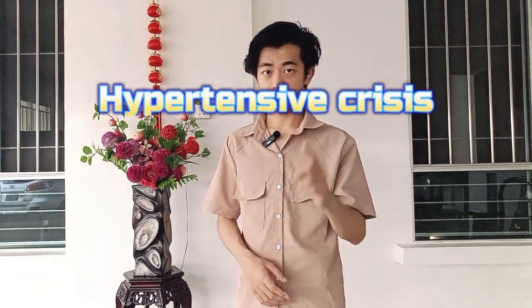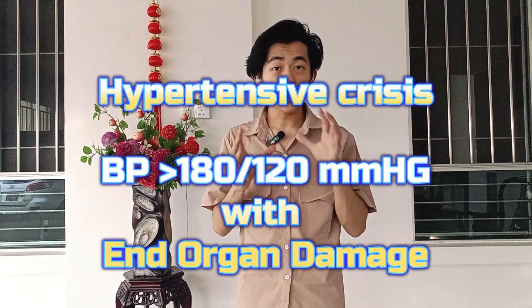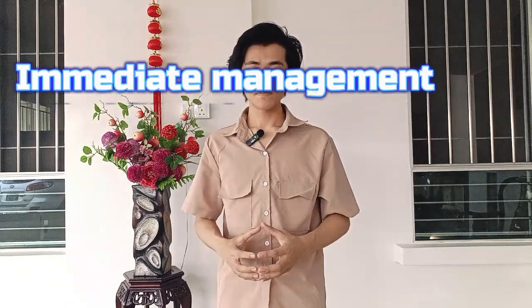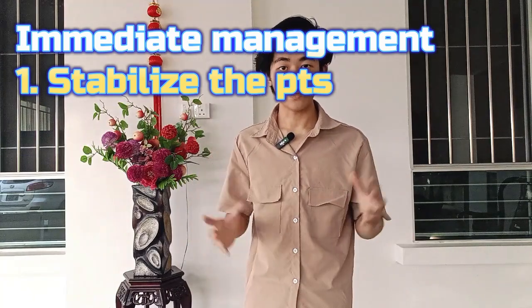So, there is one type of hypertension that I haven't talked about just now, but we definitely shouldn't miss that one. It's called hypertensive crisis. It's when our blood pressure is larger than 180/120, with presence of end organ damage. In this case, the patient is usually very ill, or he's even unconscious. The first thing doctors will do is stabilize the patient. They'll give the patient oxygen support, IV line, and close monitoring of ECG, and other things.